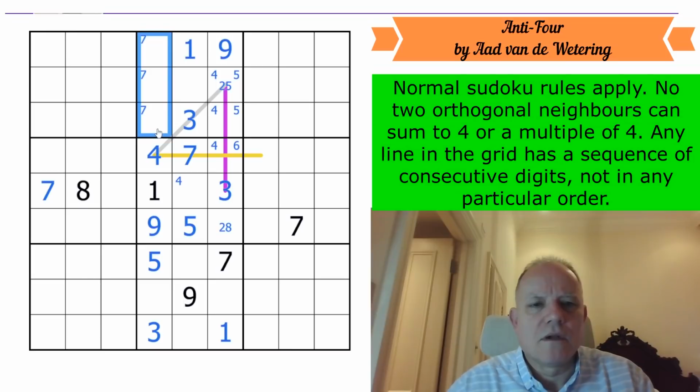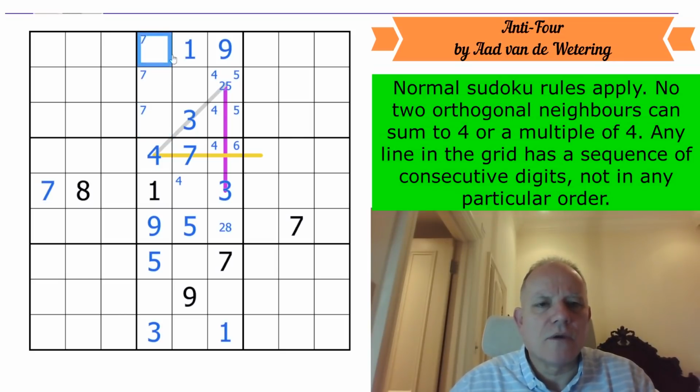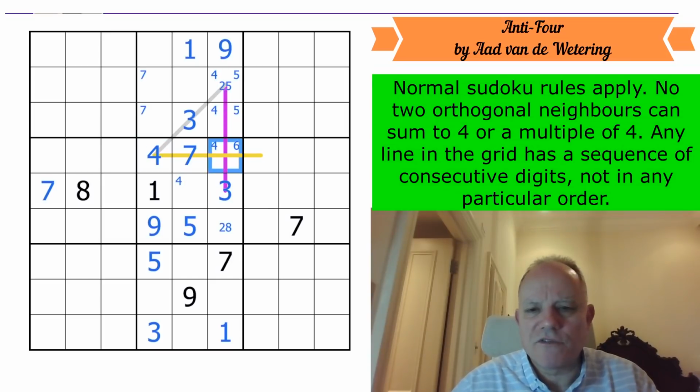So 2, 6, 4 now. What can 4 not be next to? It can't be next to 8, so that's not an 8. Also, we know where 1 is, so that's not a 7. 7's in one of these 2. 8's somewhere up here. Come on, does that 4 not do anything? Yes, it takes 4 out of these 2 cells.